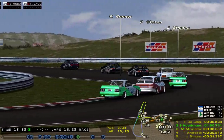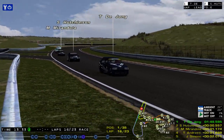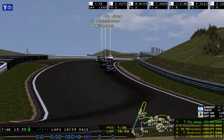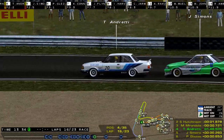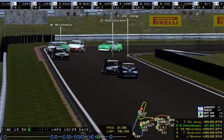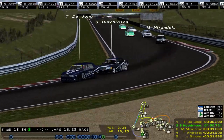They're really rubbing against each other, though. Yeah, and De Jong has taken the lead. I mean, this is touring cars. You have to rub. Rubbing is racing in touring cars because the cars can take a beating. That wouldn't be the case in F1, for example. Or F3 for that matter. Any formula series, to be honest. If we had this much rubbing, we'd have wing pieces on every corner.